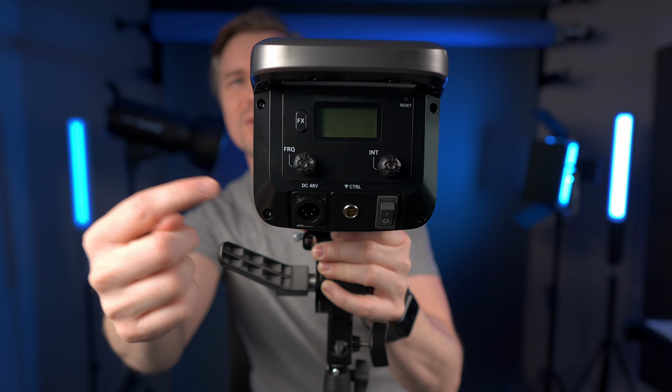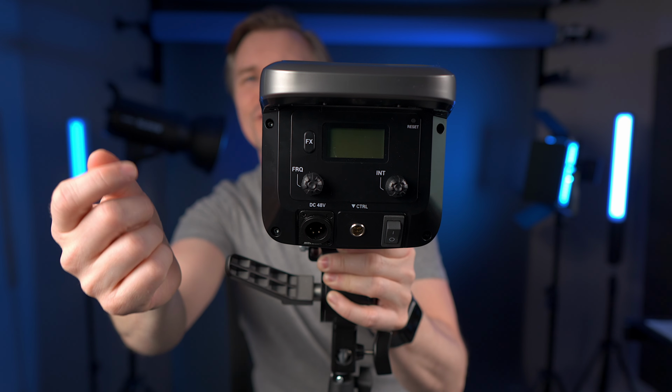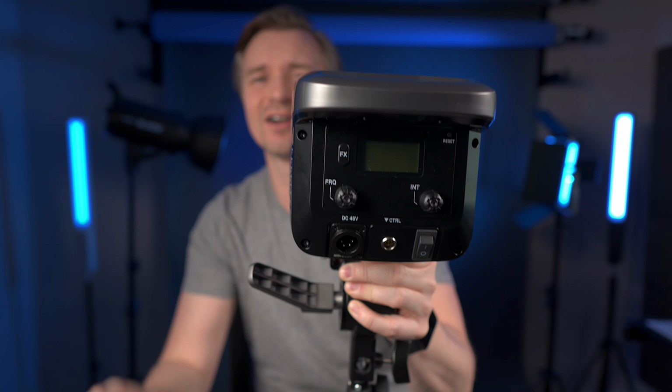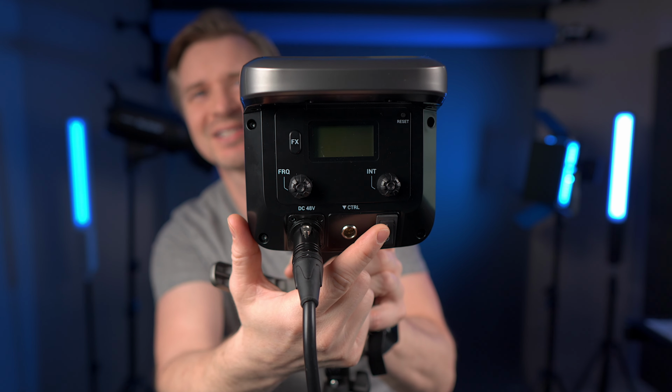Just two knobs, frequency, intensity, and then a button for the effects. So you can cycle through the effects by pressing that button, and the frequency, if you turn that up, the effects flash faster, and the intensity, of course, is the brightness. And that's it. It just has a little LCD screen. I forgot I didn't have it plugged in, so I'll just plug it in to show you the LCD screen.